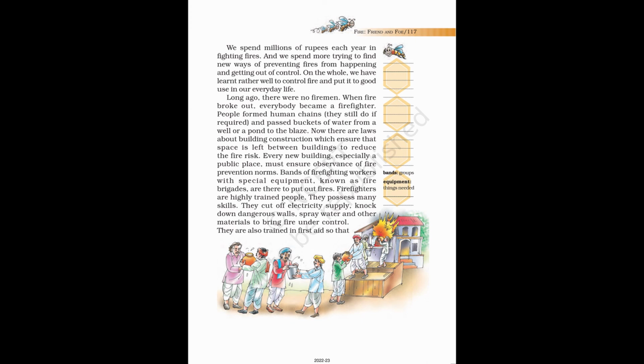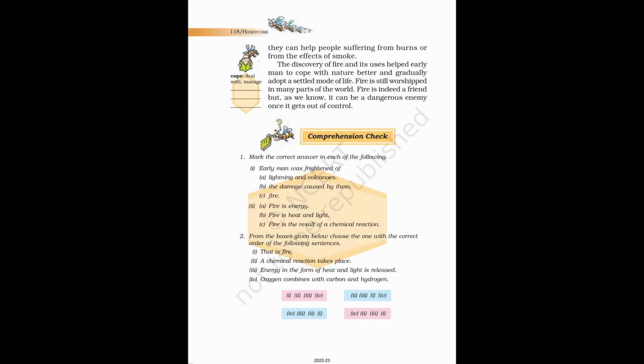Bands of firefighting workers with special equipment, known as fire brigades, are there to put out fires. Firefighters are highly trained people. They possess many skills. They cut off electricity supply, knock down dangerous walls, spray water and other materials to bring fire under control. They are also trained in first aid so that they can help people suffering from burns or from the effects of smoke.